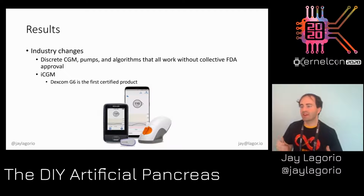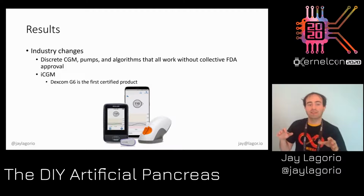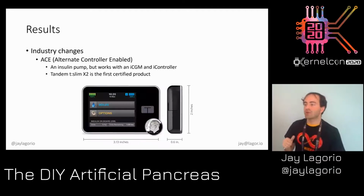Now, the regulatory framework has changed in the last 3 years as well. There are now certifications for discrete CGMs, pumps, and algorithms that manufacturers can pick together and have them work, and you don't need to have them certified collectively, just individually. The first one to get the CGM certification, called iCGM, is the Dexcom G6. And the first manufacturer to get what is called an alternate controller enabled device, which is an insulin pump, is Tandem with the T-Slim X2.